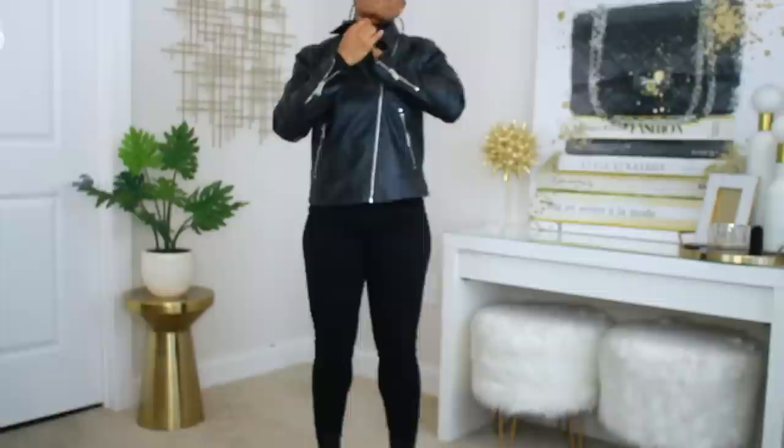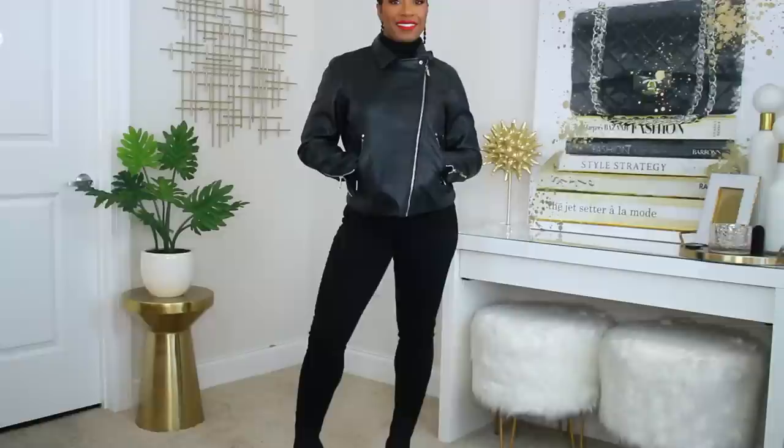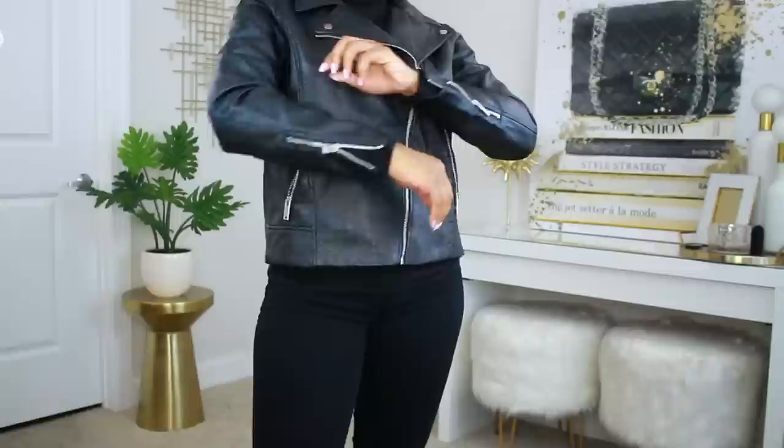This one has some style elements to it. I like the crossbody effect of the way it zips if you do want to zip it up. You also have a lot of room to play with the collar with this one, so I do like that as well. And it's just a nice staple piece to have in your wardrobe, but at the same time, it's trendy because a motorcycle jacket in and of itself is trendy. This is not something that you can wear to church, to work, and out on the weekends. You know what I mean? So it does have that trendy element to it. I like the zips on the sleeves here as well. It's just a cute little jacket, you know?